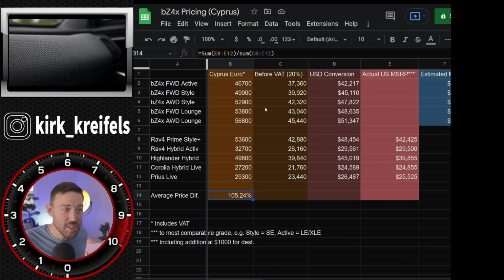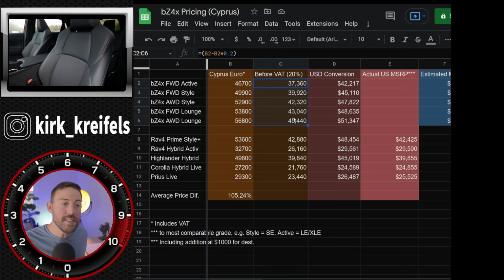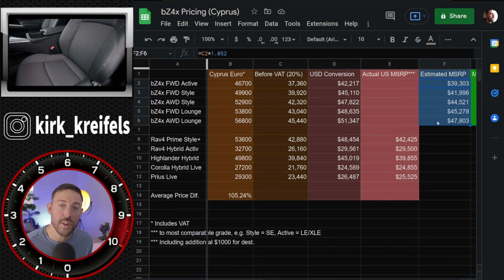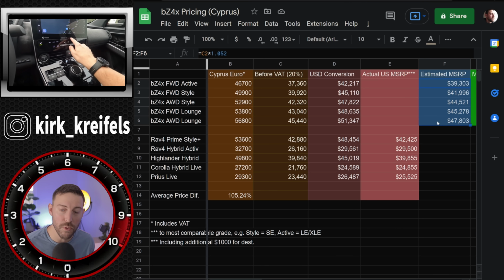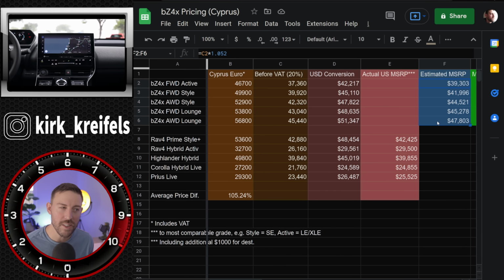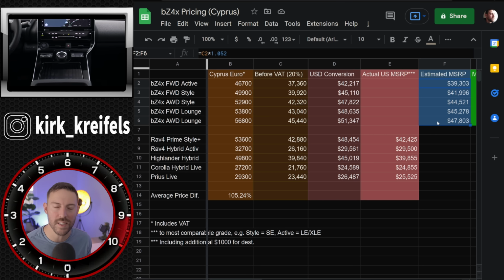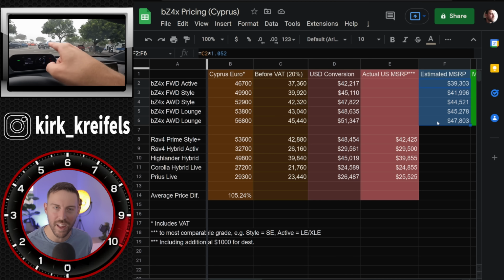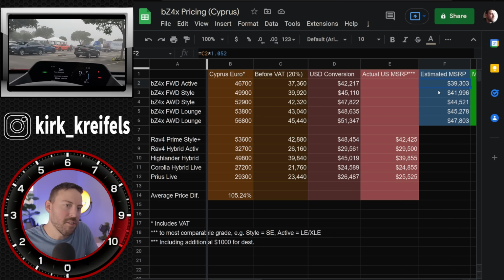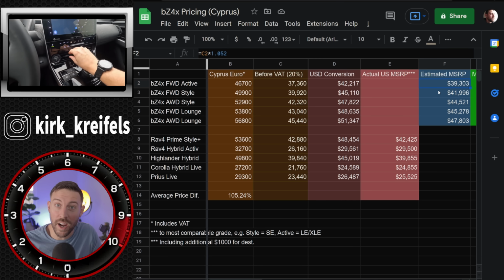So I applied this additional 5% to what we're seeing here, pre-VAT prices on the bZ4X, and this is what we see here on the right, 39,303. Now, again, that is for the front wheel drive XLE-ish active. Now, our XLE will be a little bit better equipped in theory than that active, closer to the style, but without the triple beam headlights and the wireless chargers and the power rear door. So you could say, well, if you just average them out, it's around $41,000 for the XLE bZ4X front wheel drive.